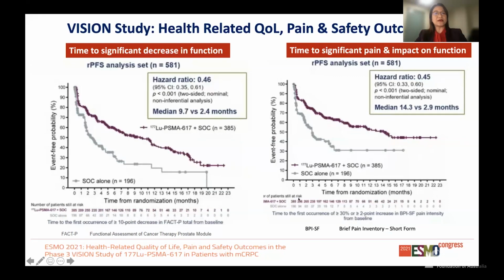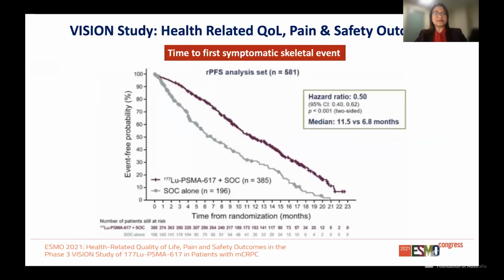As you can see here, time to significant decrease in function was 9.7 months compared to 2.4 months, and time to significant pain scores was also improved at 14.3 months compared to 3 months for standard of care. And time to first skeletal event, symptomatic skeletal event, was also favorable, almost twice as long in those with lutetium PSMA treatment compared to standard of care alone.